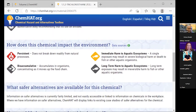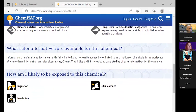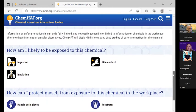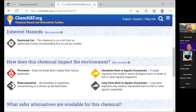And then the environmental impact as you keep scrolling down. Then there's a section here that has safer alternatives available for this chemical. Unfortunately, there aren't always going to be suggestions for safer alternatives here, but this is a spot where that information will be available and take you to an external source for more information. I'll show you an example like that in just one second. And then, how will I be exposed as a worker to this chemical? And what kind of personal protective equipment would be available to deal with this kind of chemical exposure in the workplace? You can see that as a worker or as an employer, it's a top-down look at the impact on a worker and their perspective, but it also includes that environmental impact that's going to be so key in the data that drives that decision.